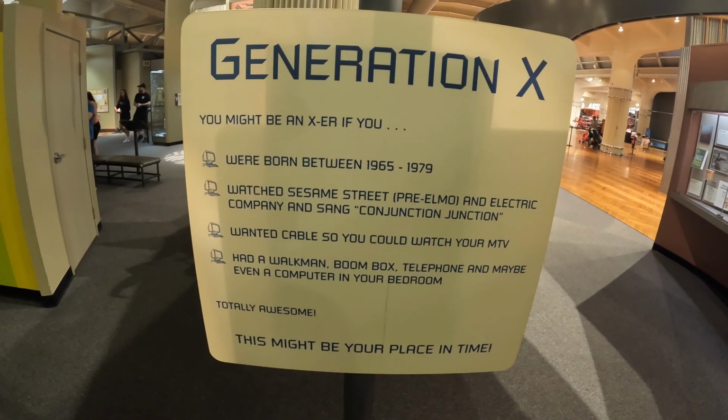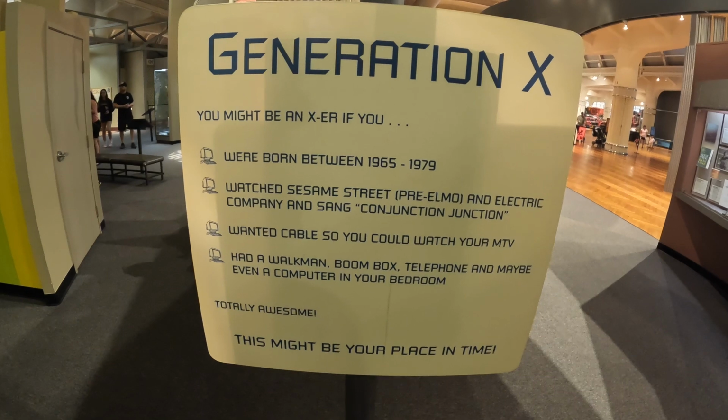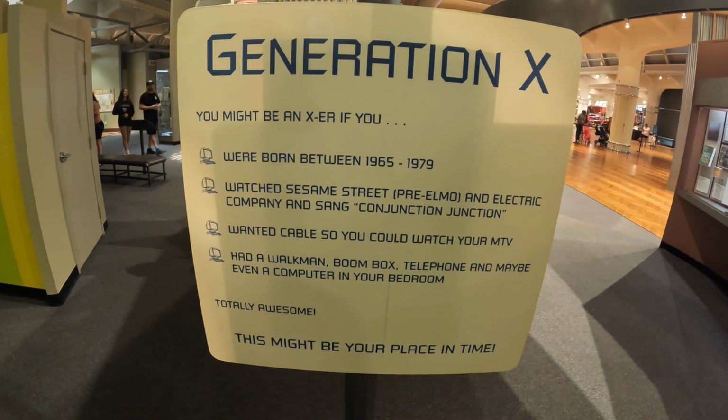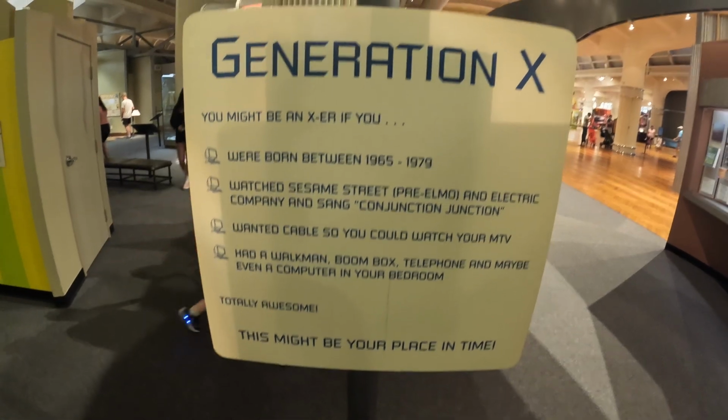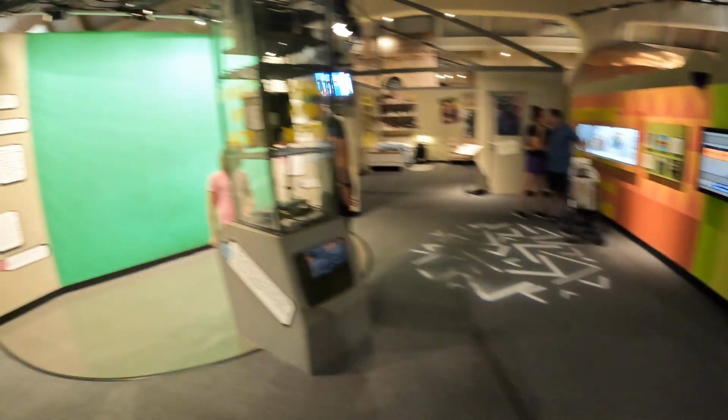Wanted cable so you could watch your MTV. Had a Walkman, boombox, telephone, and maybe even a computer in your bedroom. Totally awesome. This might be your place in time. Let's see.